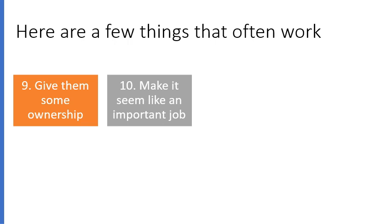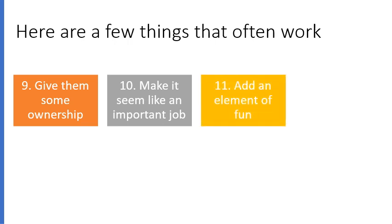Make what you're asking them to do seem like an important job, which can be really useful. So if you're going to the supermarket and they hate that, it might be that putting them in charge of the shopping list could give them a sense of importance and they'll be more likely to comply. Add an element of fun. If we stay with the supermarket, we could play I Spy or some other game while we're going round.